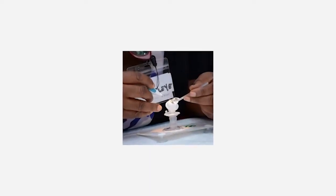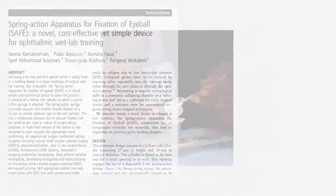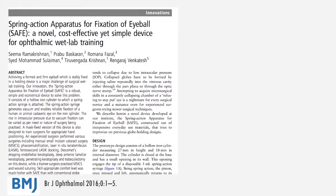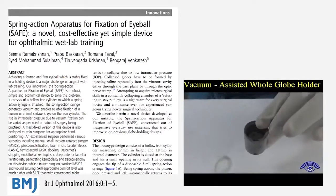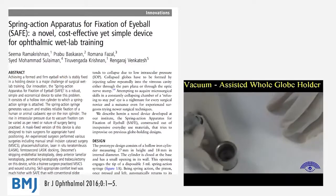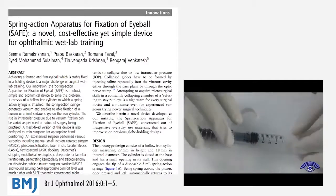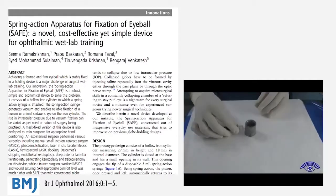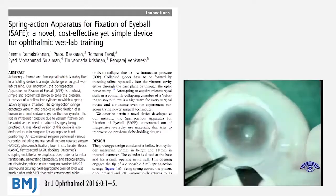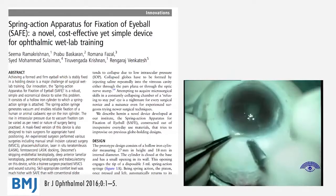Conventional eyeball holders lack a reliable fixating mechanism that is essential for keeping the eyeball stable and firm during wet lab training. Thus, a novel device was developed at our institute, the Spring Action Apparatus for Fixation of Eyeball, or SAFE, consisting of a hollow iron cylinder with a small hole in the wall for inserting a spring action 5cc disposable syringe. When the eyeball is placed over the device, the syringe generates suction, drawing the eyeball into the cylinder, enabling proper fixation for wet lab training.